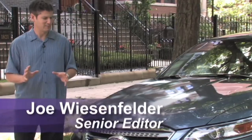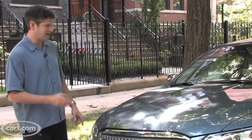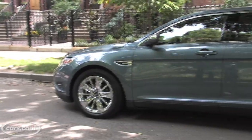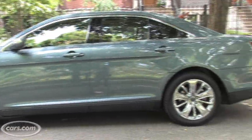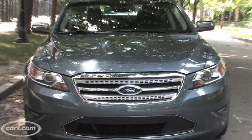I feel like a recruiter or a coach that saw potential in a car called the 500, which was then called the Taurus. Now it's called the Taurus again. The 2010 full-size sedan has been redone. They finally made the front end something that people can embrace.